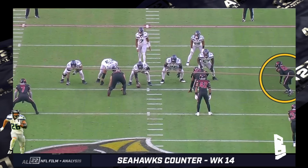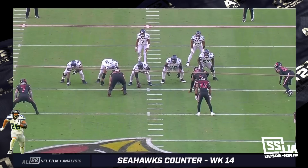So you don't have to block this edge defender. He's not going to be able to play a role in this at all, unless he violently is running down the line of scrimmage. But his wide alignment kind of removes that as a possibility. So Geno doesn't have to really read him. Watch how they get this done.